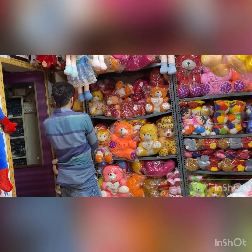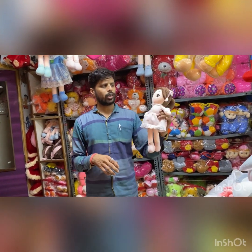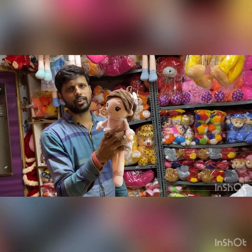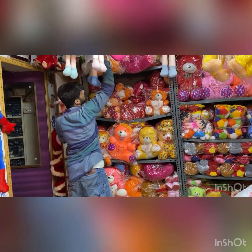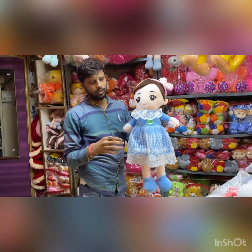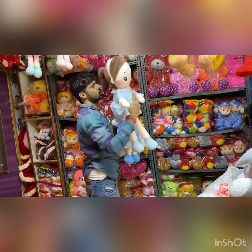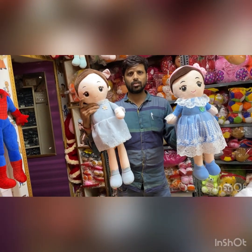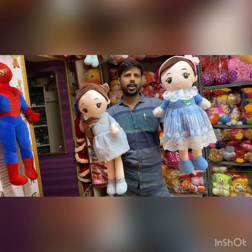If you want to go with the imported one, these are all made in China, very soft and very good quality. And right now we have made a copy of the China-made one. This is the Indian one, and this one is imported. This is 1200 rupees, and the Indian one is 850 rupees.